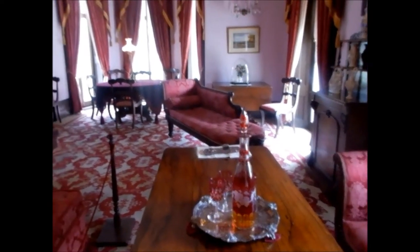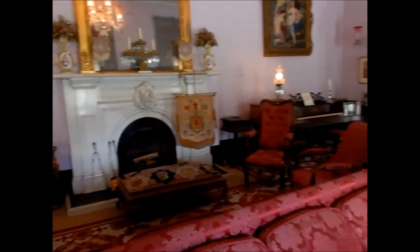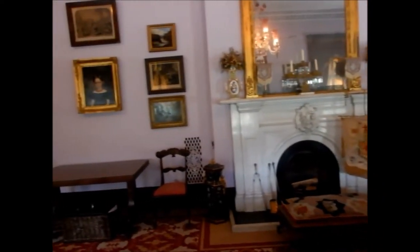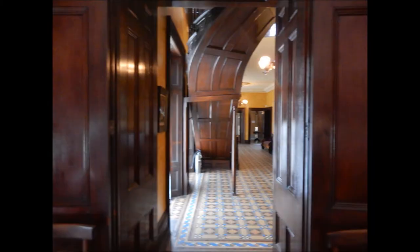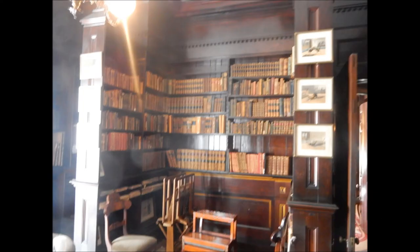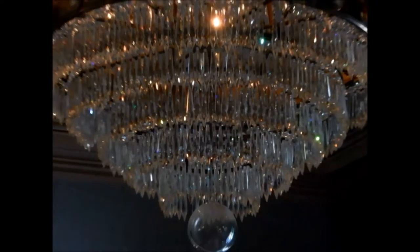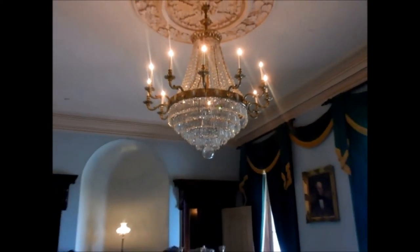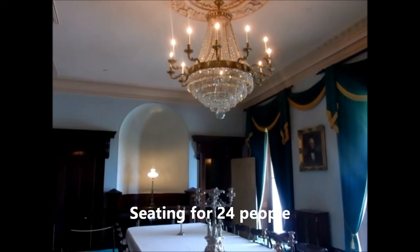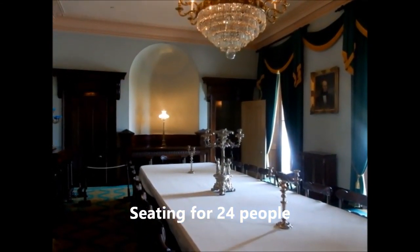Men are using it for drinking, smoking, and gambling. No ladies, no children allowed. The small room at the end. The main room is the library. Smaller if they're entertaining a small number of guests here. It also gets a little bit larger than it is right now, and 24 people can comfortably sit around this space at its fullest extent.